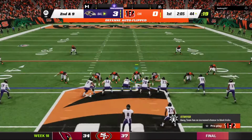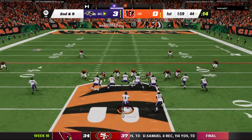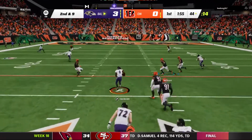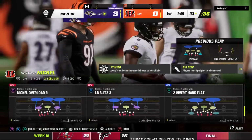Here's 2nd and 9, just a yard on that last run. From the gun, Jackson. Nothing open downfield. He keeps it himself for 11 and a 1st down.